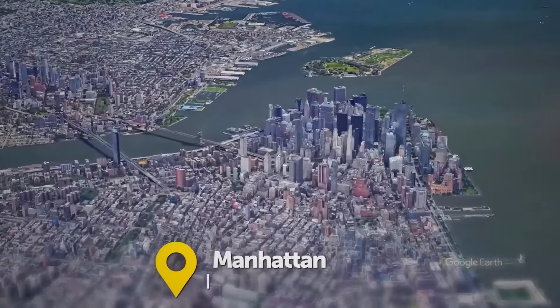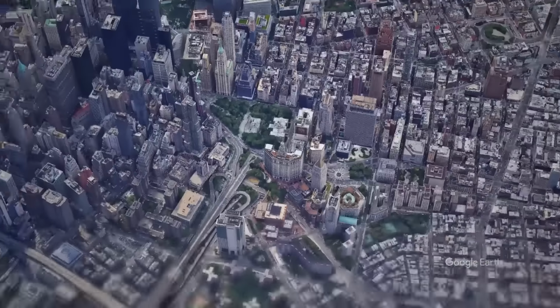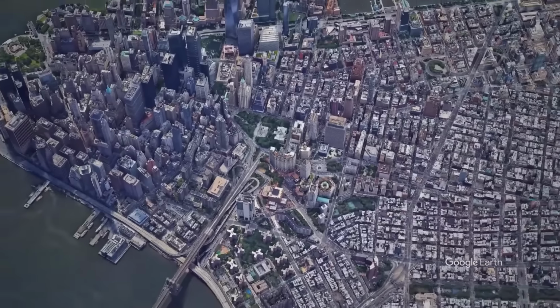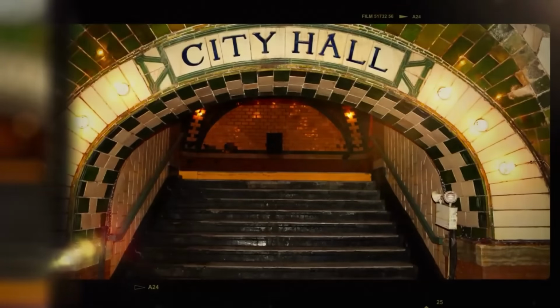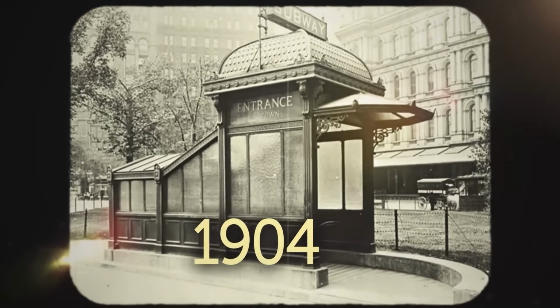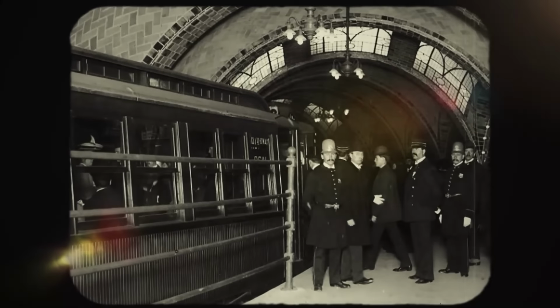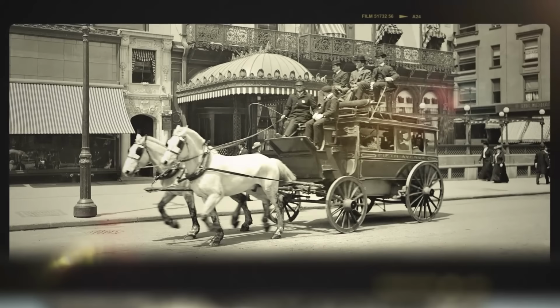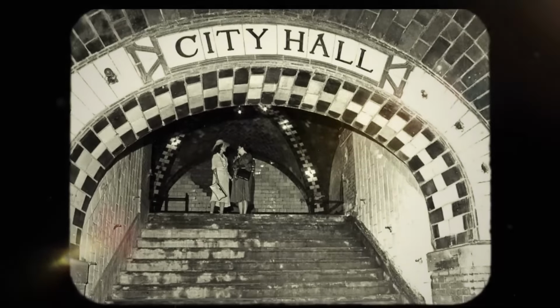We'll start in the heart of Manhattan, in front of the Romanesque City Hall building. Believe it or not, beneath our feet lies New York's oldest subway station, known as the Old City Hall Station. It opened on October 27th, 1904, a night of true celebration for New Yorkers. People were so excited, some of them spent the entire night riding the trains back and forth. Before this, urban dwellers moved around in carriages pulled by horses. No wonder the subway was such a hit.